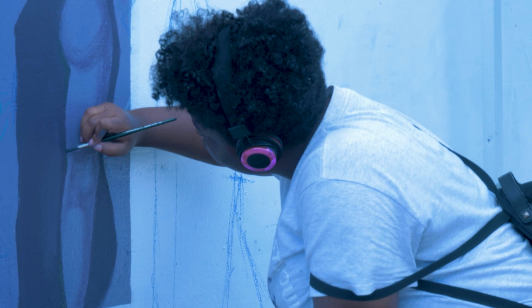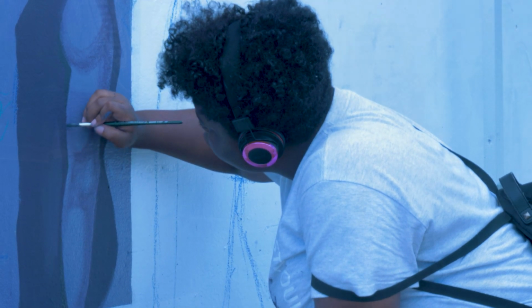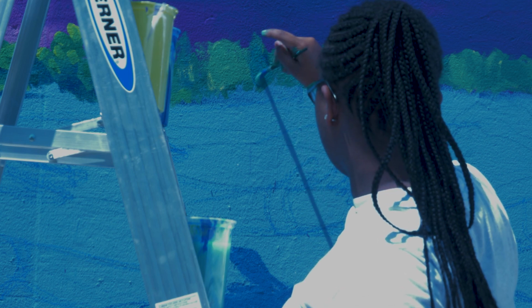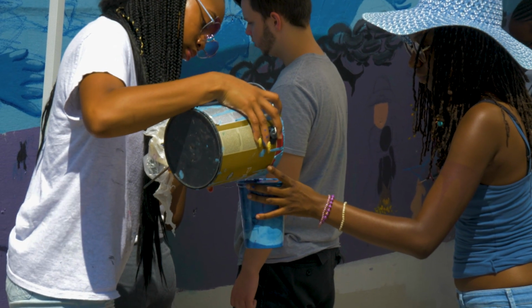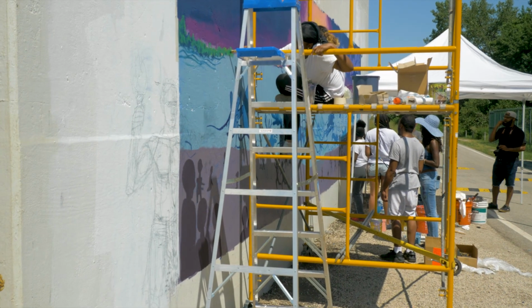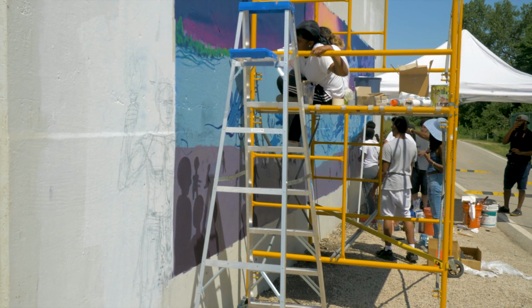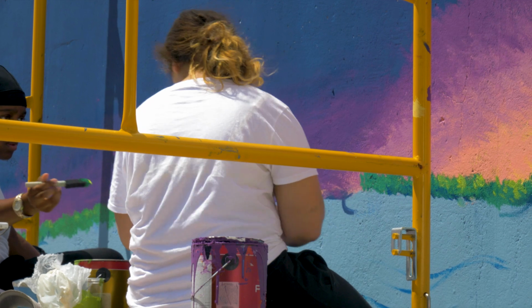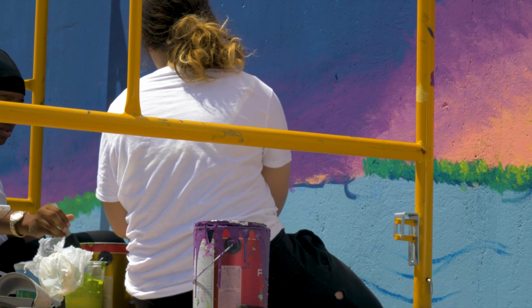ArtWorks has been around for 25 years now. The apprentices come from all over St. Louis, all the high schools you could possibly imagine, out from Kirkwood all the way down to Grand Center downtown. All age groups. I think the youngest that we hire is about 13 all the way up to about 19 years old. It's a job training program, but it focuses on the arts.